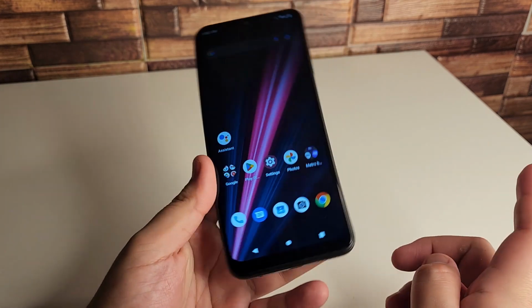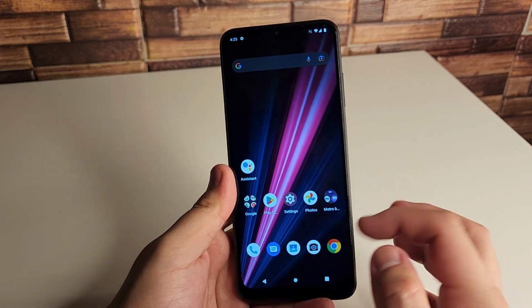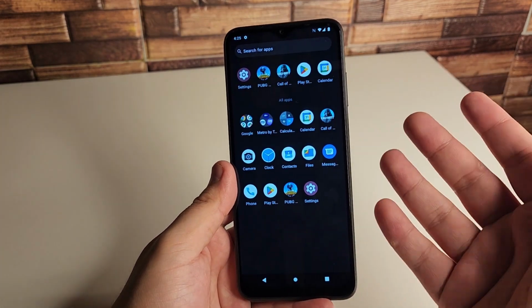Yeah guys, all you have to do is factory reset your device, make sure you back it up, and then we can actually go ahead and finally play Call of Duty Mobile and PUBG.